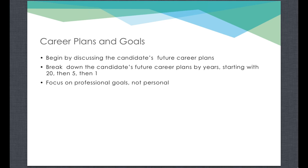So after the introduction, the first thing you really want to talk about is the career plans and goals. Begin by discussing their future career plans. Break down the candidate's plans by years. Starting with the furthest down the line, ask them what they want to do and where they see themselves in 20 years. If they say they want to be a manager, or they want to own their own company, that's great. It shows a lot of initiative there.